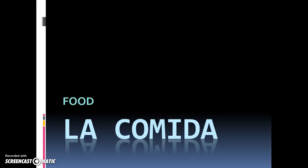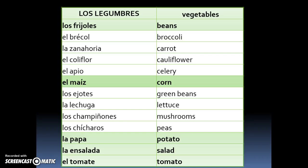All right, our final unit of the year is La Comida, which means food. In your packet, on page 67, follow along, and I've listed lots of different foods on that page and on the back. You definitely don't need to know all of them. The ones that I have highlighted are the ones that you need to know for sure. Guarantee that you need to know those for the quiz and for your homework. The other ones are there in case you want to study more, in case you want to use them on your homework this week.